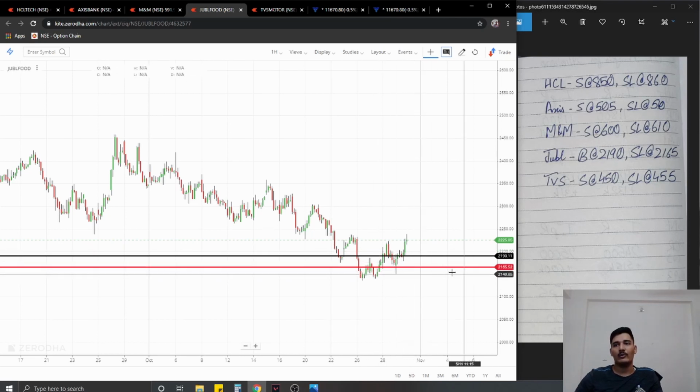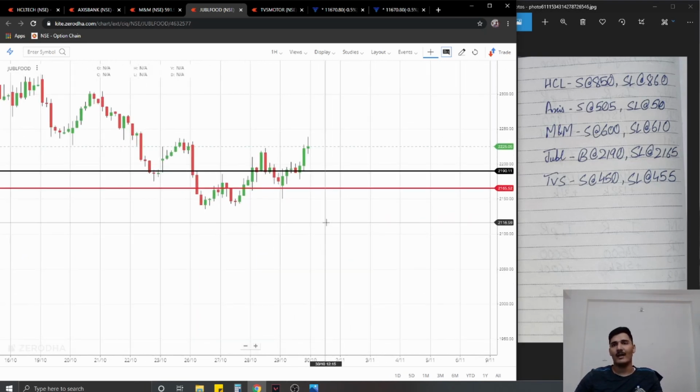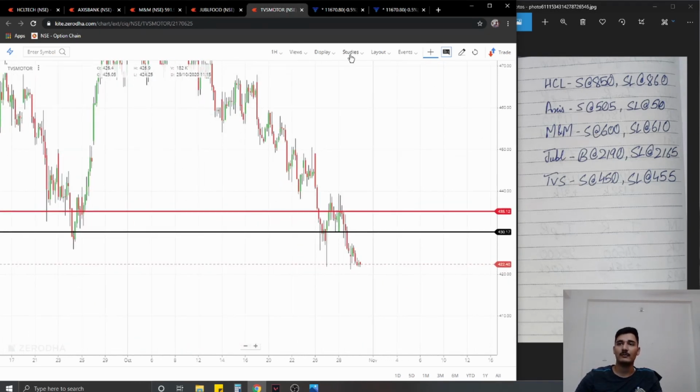Now it has failed to make a lower low. In fact, it has made a higher high, broken the previous swing point. So we're going to go for an aggressive long at 2190, stop loss at 2165, and ideal targets 1% on the upside.